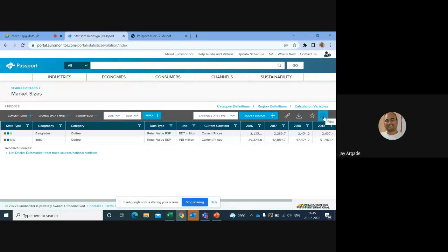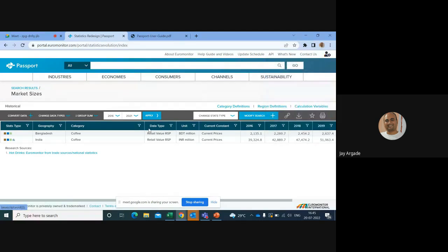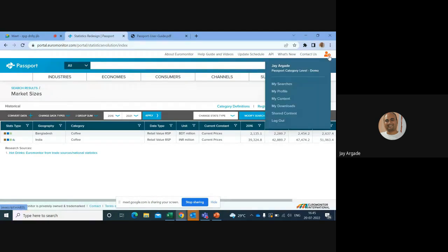You can convert the data, you can use some functions and all. And these are the ways of downloading the report. You can take the printout, or you can download this report. It will come into the download section here. For that, we just require you to add your email ID, and then these reports will come within the download section, and you can take them from there.